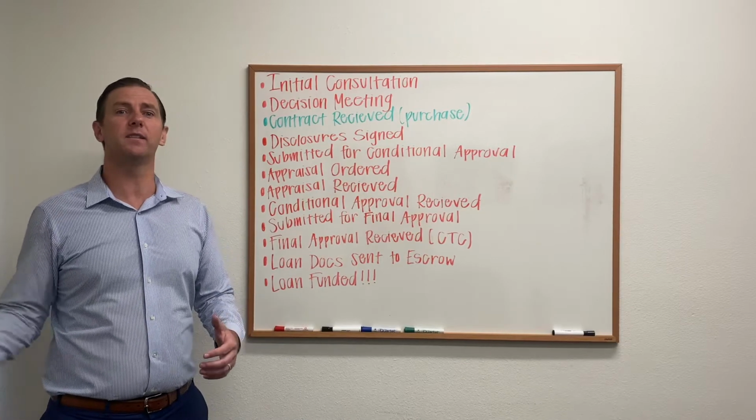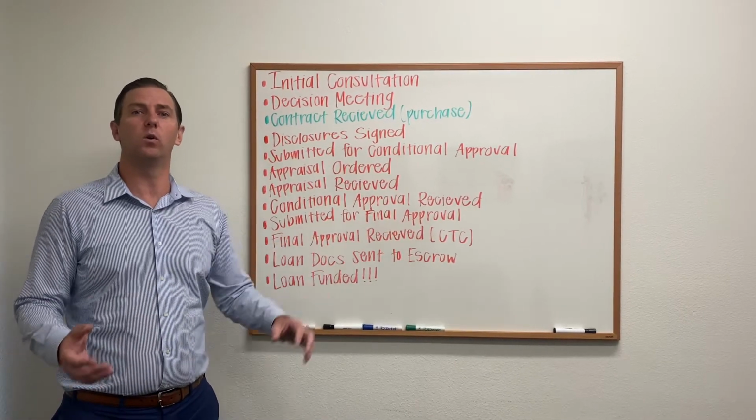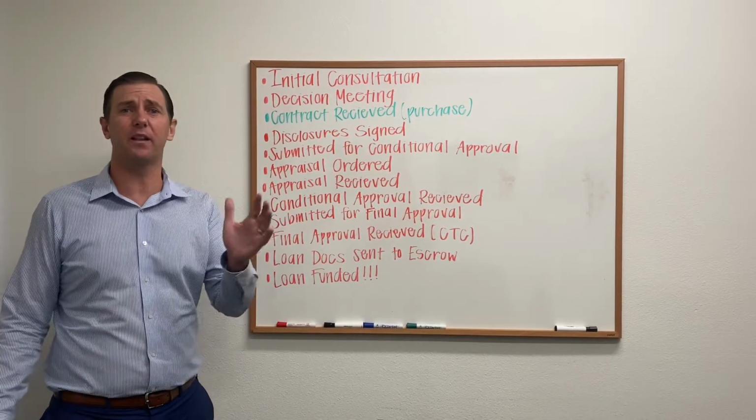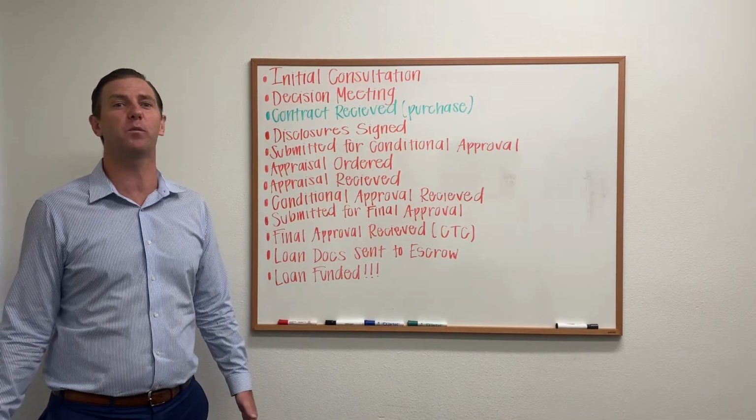On a refinance, just the lender is typically sending in money, and then they're paying off the old loan and starting the new loan. So hopefully this gave you a good idea of kind of the steps that happen along the way, so you know what you're getting yourself into in the loan process.